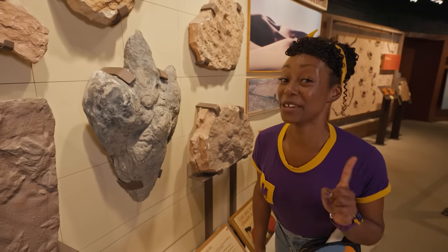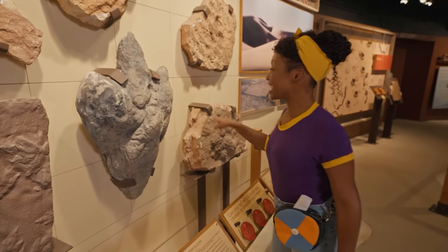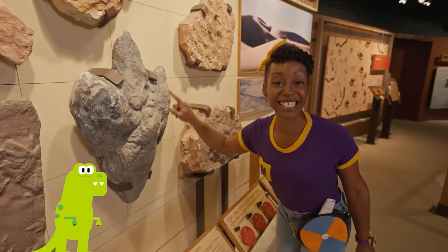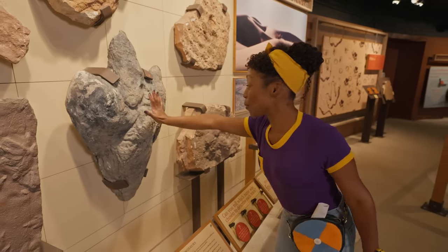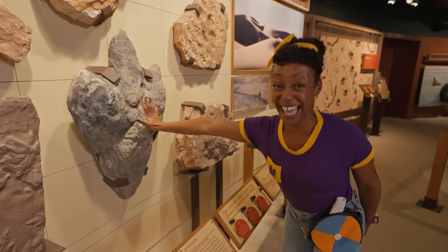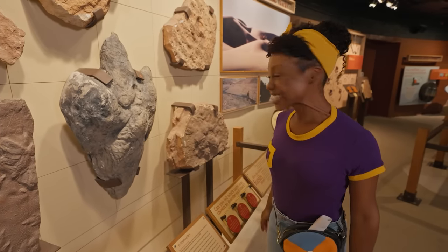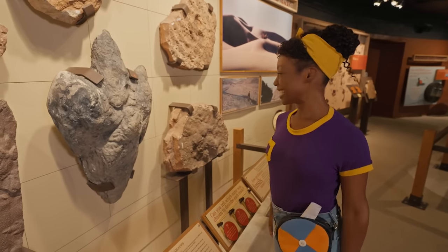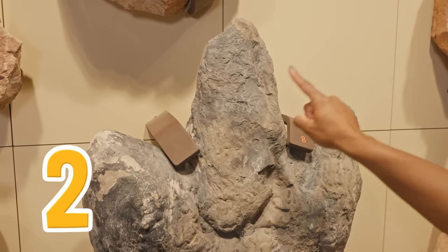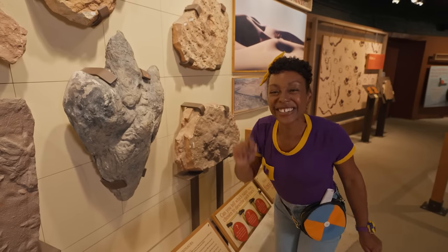Paleontologists didn't just study bones. They also studied track marks. And this is a mold of a dinosaur footprint. Whoa, it's so big, much bigger than my hand. Oh, I got it. Let's count the dinosaur toes. Most dinosaurs had 3 toes. Ready? 1, 2, 3. 3 dinosaur toes.